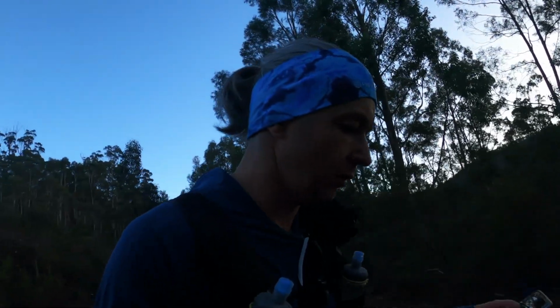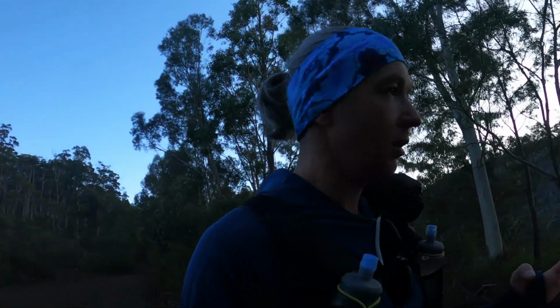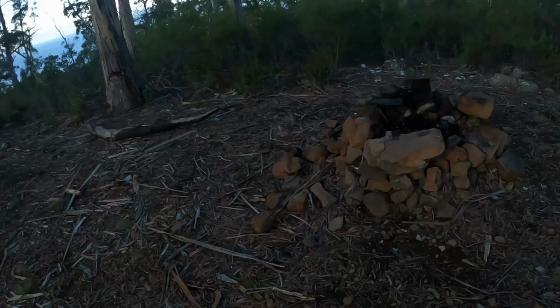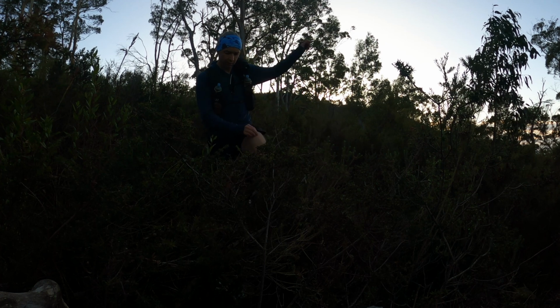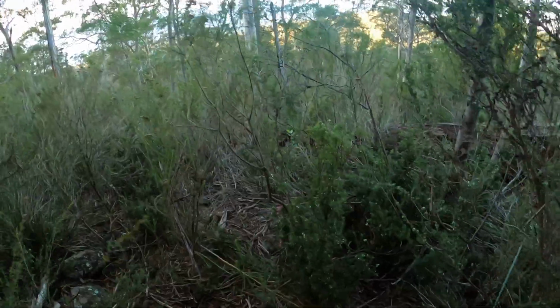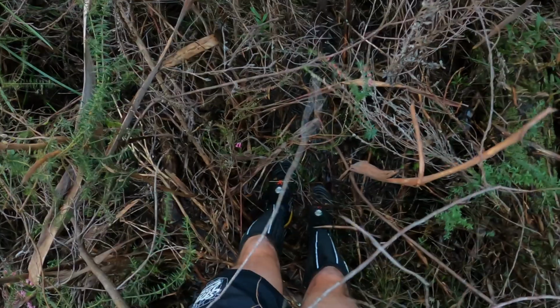I did get my first glimpse of the coast before, through the trees. Bit of bush camping going on down here. All right, in through there apparently. This is what I'm dealing with. Yeah, it's a little bit thick. I think I'm slightly off the stranger's GPS track.